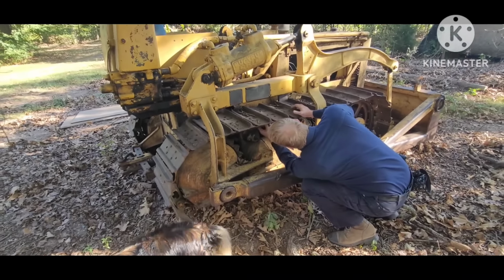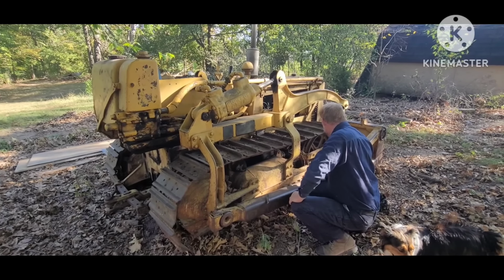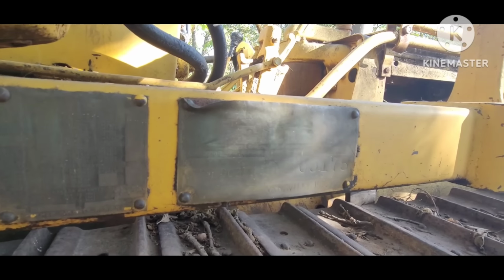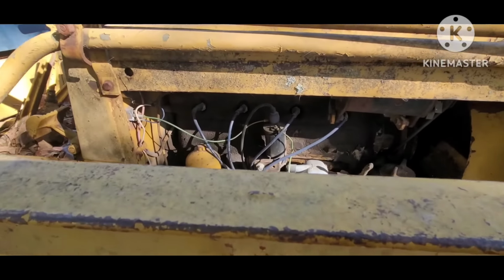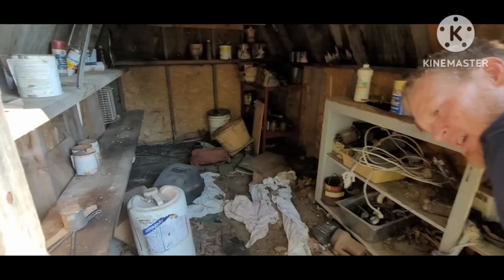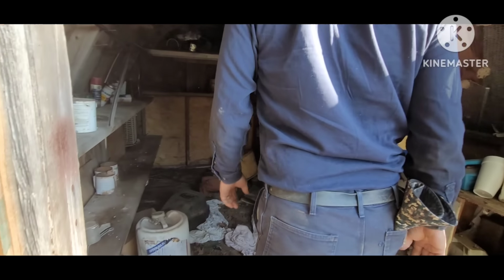Biscuit, what do you think? How good is the dozer? How good's the dozer? She says, if I had opposable thumbs, I'd drive it. Do these plates tell us anything about the model year? Just says bulldozer, we already knew that. Little 4-cylinder gasoline. New old stock Y pipe. Flathead probably.